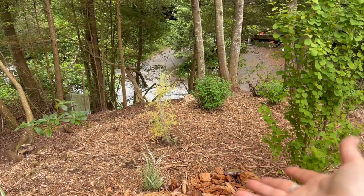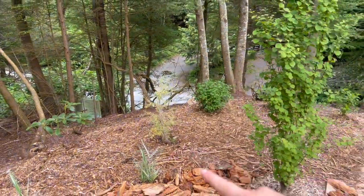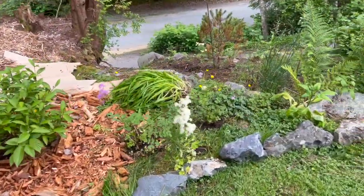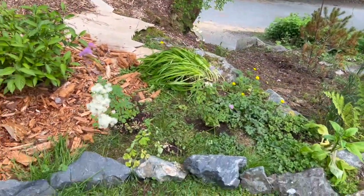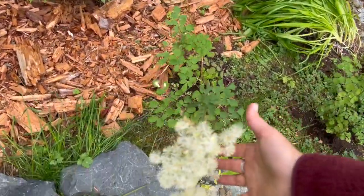It's also supposed to get really big, like 5 to 10 feet. So I'm really interested to see how that fills in that spot there. Gives it a nice barrier. And then my neighbor and I went to a friend's house and dug up a bunch of plants. So I got a whole bunch of this really pretty columbine.